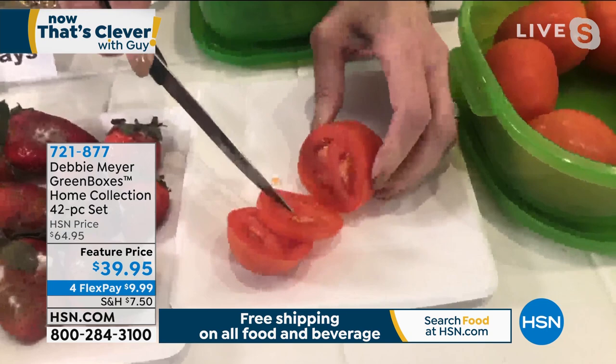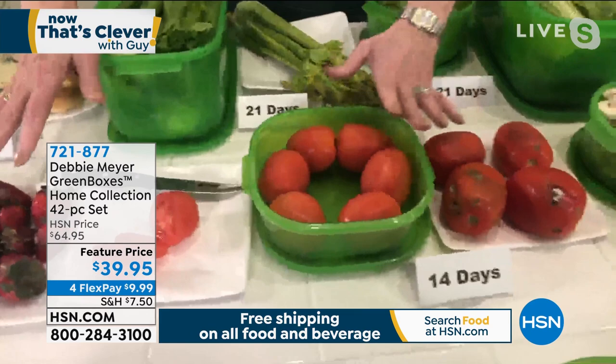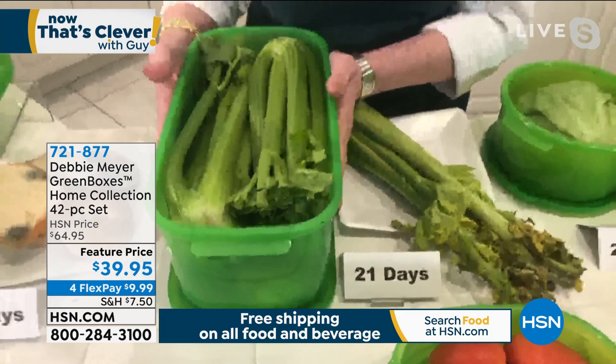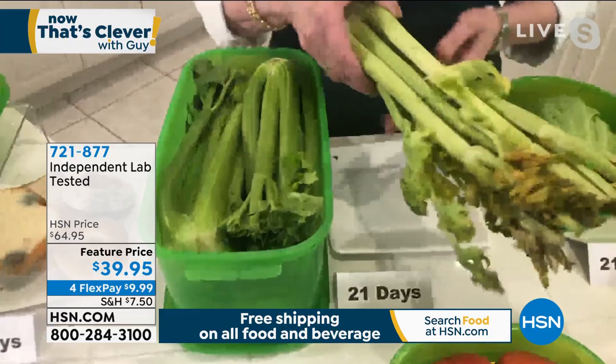And I keep my tomatoes on the countertop. So you're going to keep whatever you're storing in them exactly where you ordinarily store it, whether it's countertop, refrigerator, or in a pantry. And also my boxes are BPA-free, top rack dishwasher safe, and proudly made right here in America. 21-day celery.